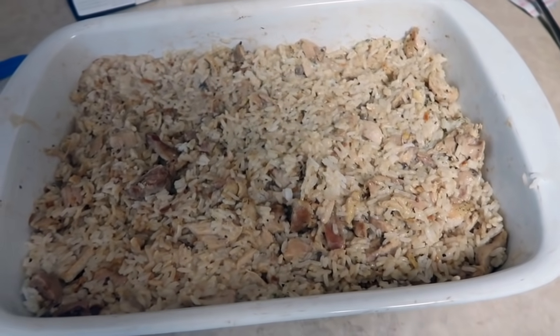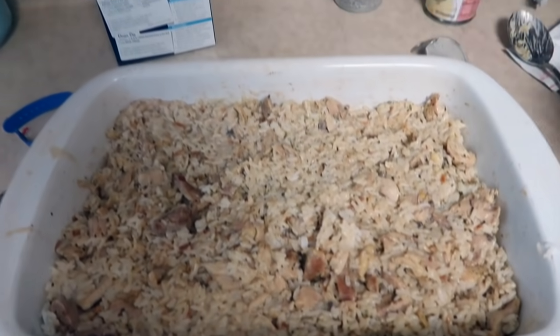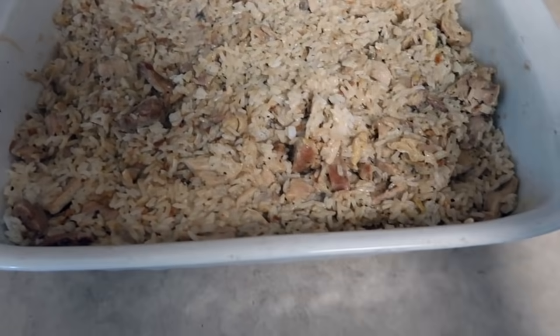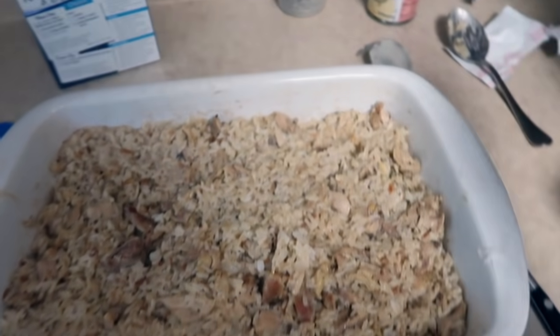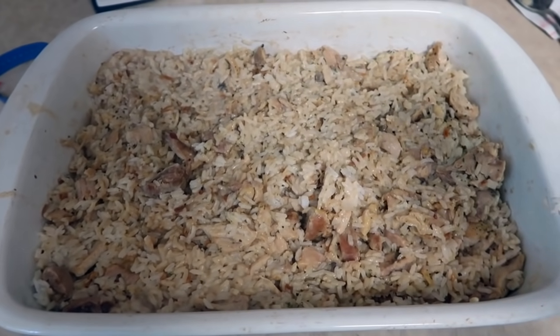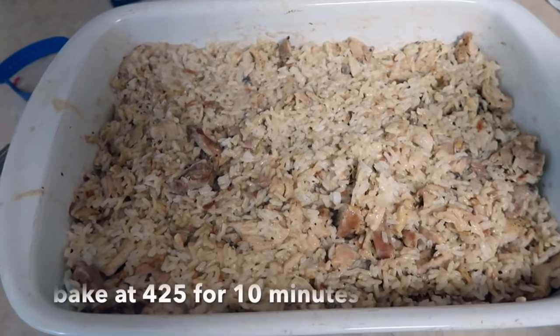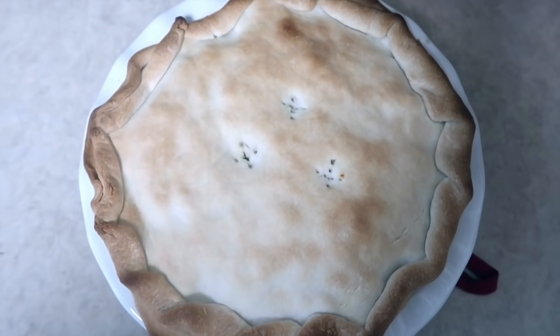Okay, so this is basically done. I only used 1 cream of mushroom. If I had more rice, I would add more. It just depends on how mushy or dry you want it. But I'm gonna put it back in the oven. I left the oven on from earlier, and this is basically just gonna heat it up since the rice and the chicken are already cooked.